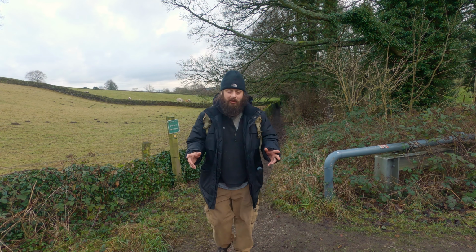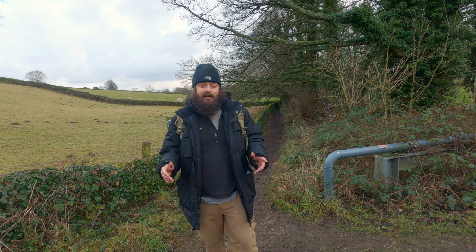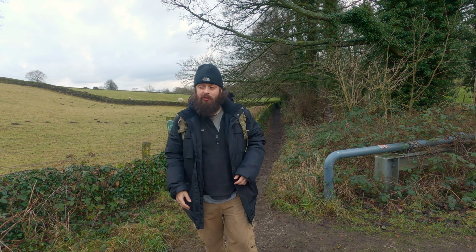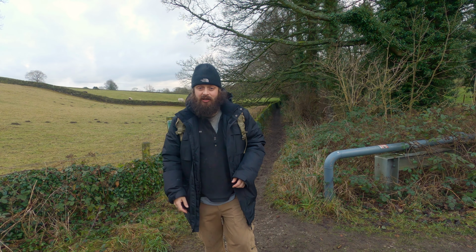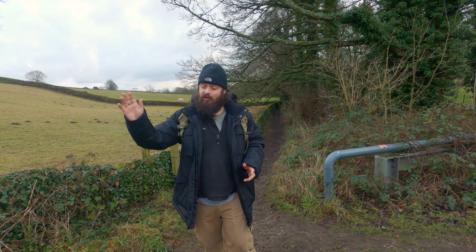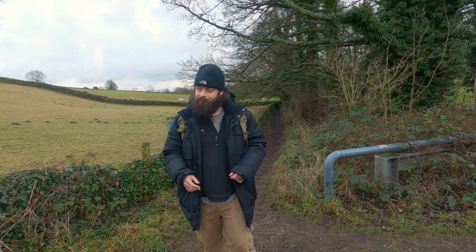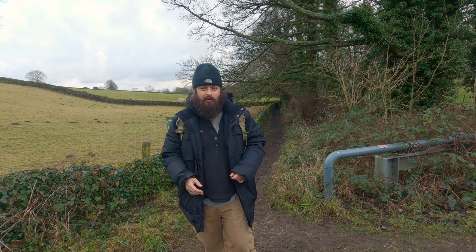Well, I've walked up about as far as I can up the valley. Just behind the camera is the dam wall, and it's quite a spectacular dam wall. From here you have to turn left or right. I'm going to turn right and head up towards the dam itself.